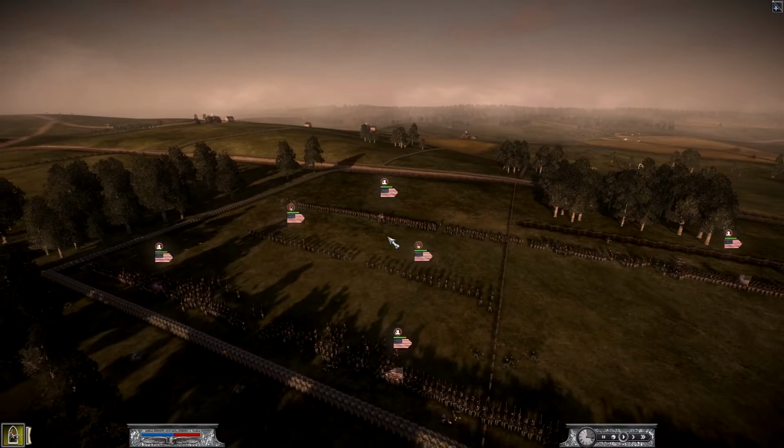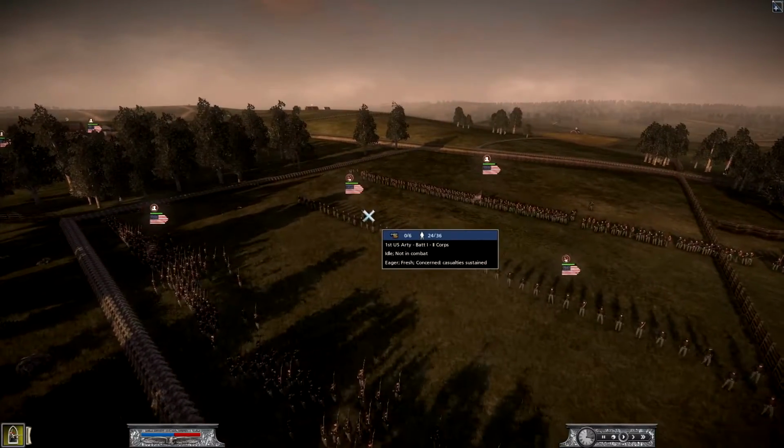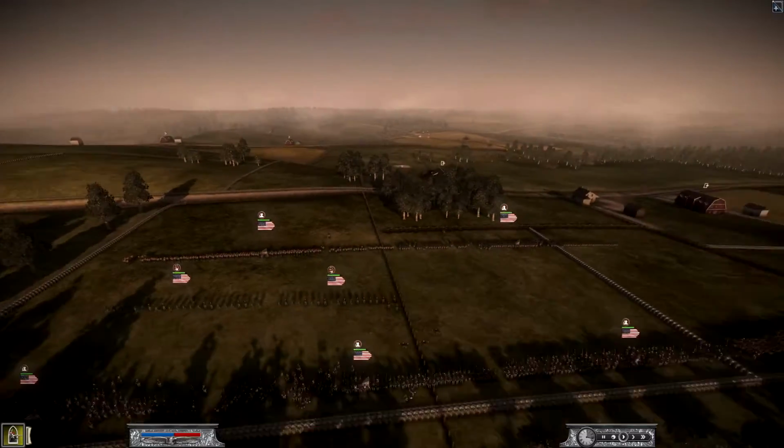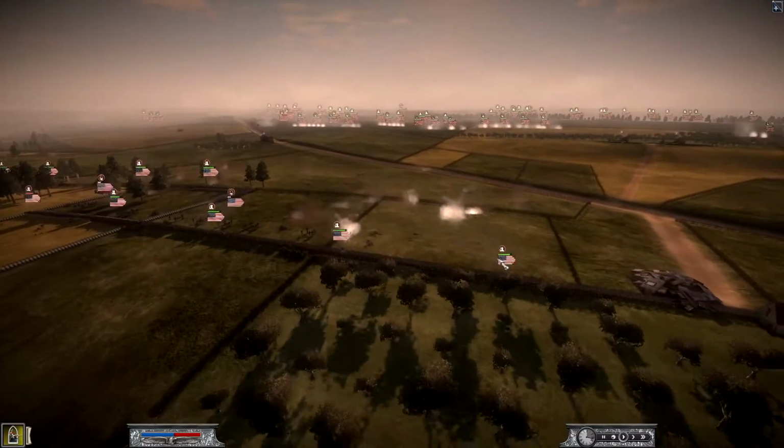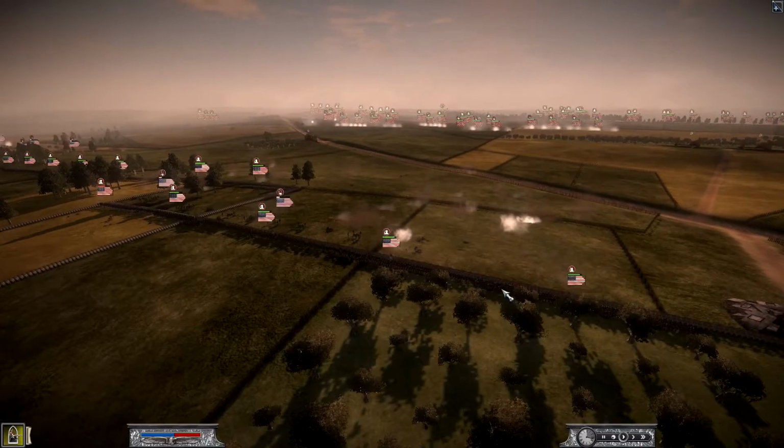The 7th West Virginia, the 12th PA, and as you can see, sneaky, sneaky. The Union's starting to, although they are taking some damage, they're starting to conserve their batteries. So they're not relimbering those guys. They're going to wait until the cannonade goes off.